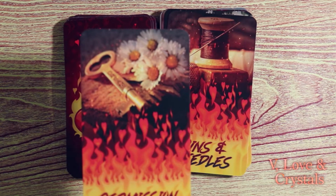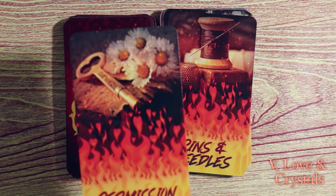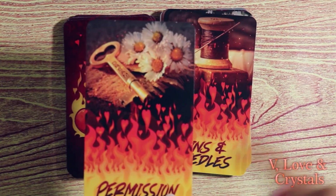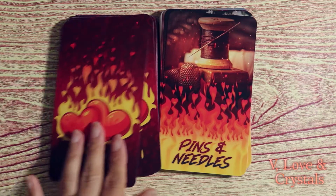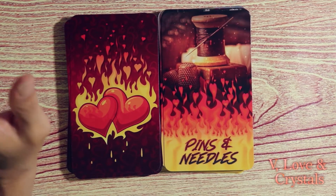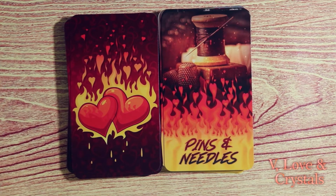Or here's the key to my room. Here's the key to your drawer, or to my bedroom. Here's the key to my house. We can share this home now. We have permission. You can come in. You can make a life with me in my home. Or, thank you for the key. Now I can merge my life with yours. Merge households with each other. That key.